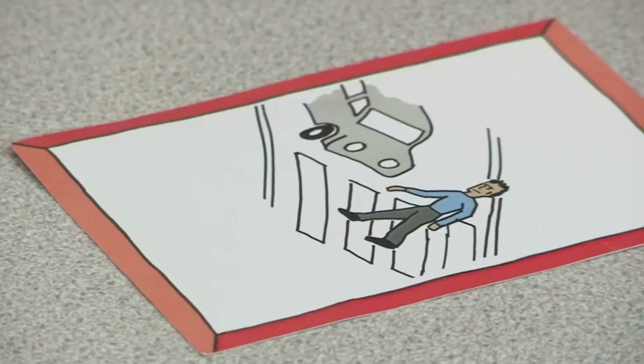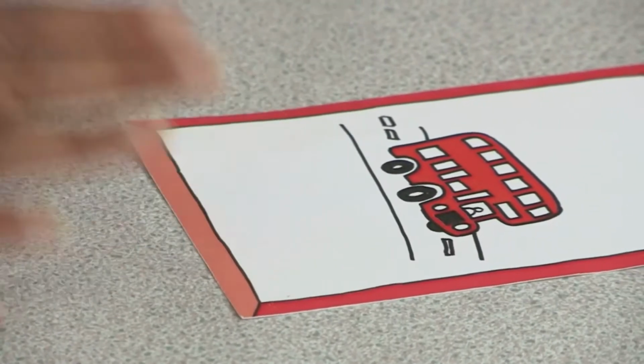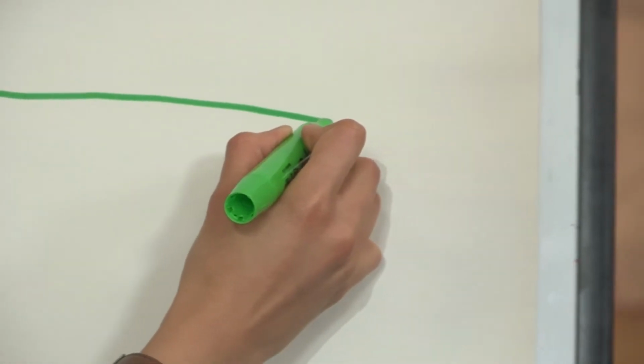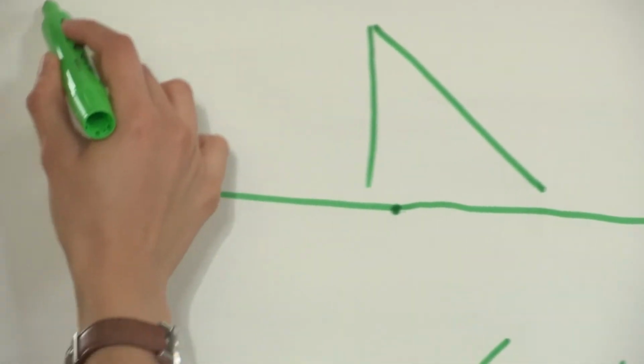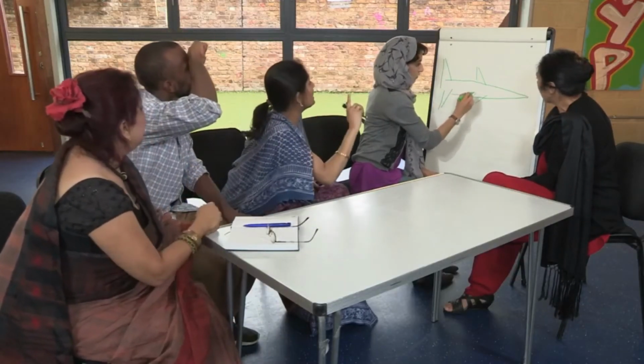We can play some games with the word cards. Bus station. Nice. Cross the road. Bus. Well done again, Sheila. Train. We can also draw other words. Key. Fish. Dinosaur. Aeroplane.